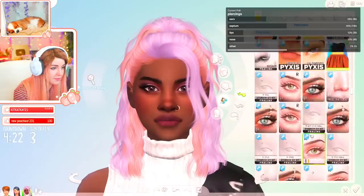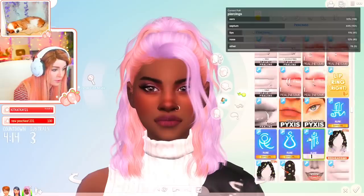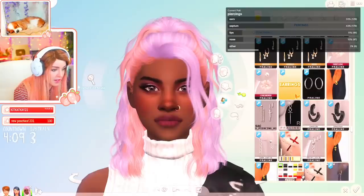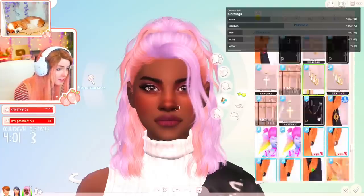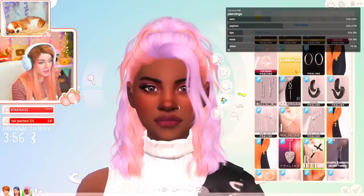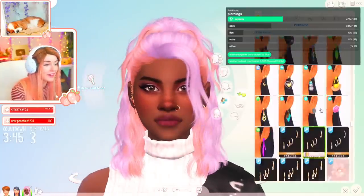Should I do a septum? Where's the septum piercings at? Oh, it's on the wrong ear. But if we want to keep it gothy, I can do quite big piercings. Where is the other side version of that piercing? Oh, it's right there. You guys want septum, okay. But look, I can do like this. That's a kind of a big piercing, but I think it's pretty cool.